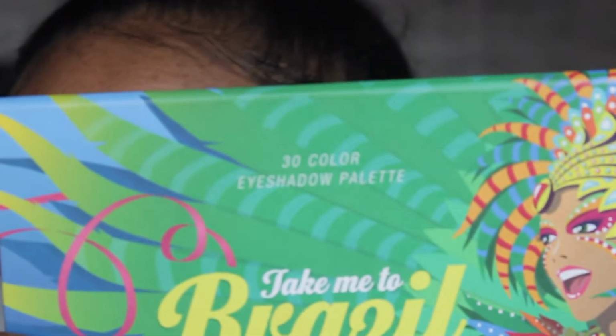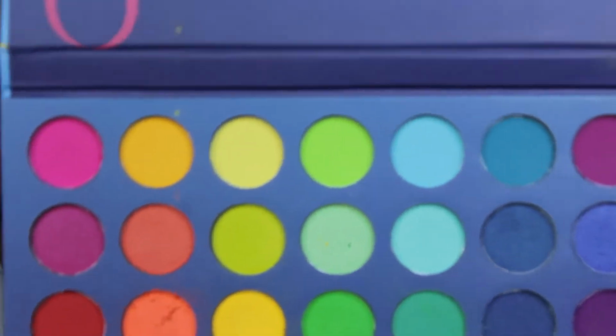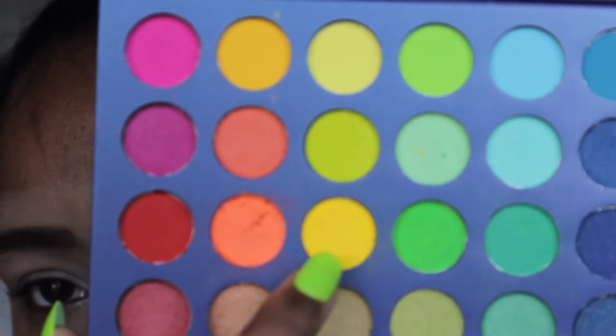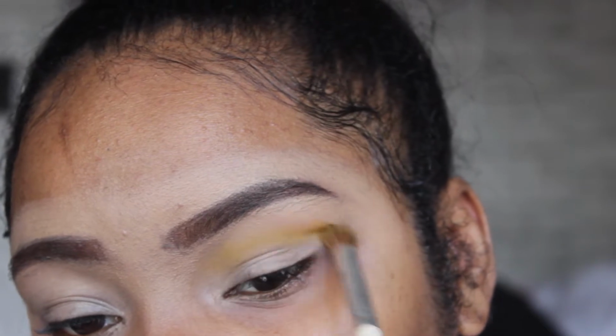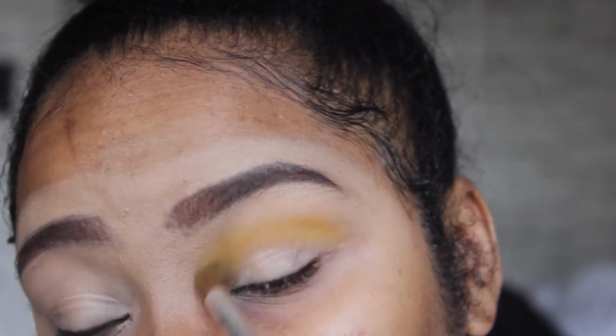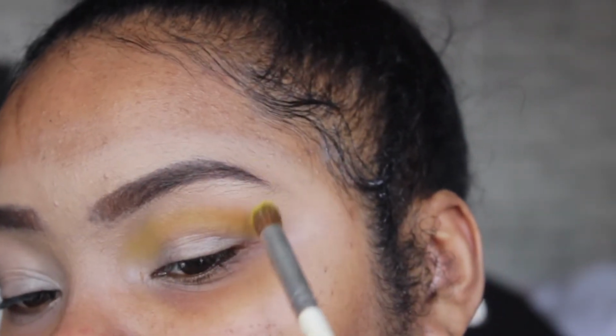So I know that I said this is a Black History video and I was going to be using Juvia's Place, and I am, but I don't have a yellow shadow from Juvia's Place. I only had orange and a bunch of different other colors. So I decided to use this BH Cosmetics Take Me to Brazil palette because it had a bunch of different colors in it. And I used the yellow out of here and the orange shades out of here.